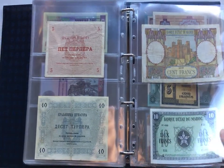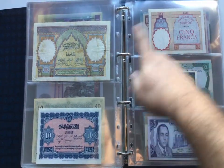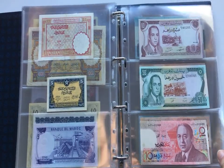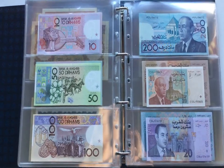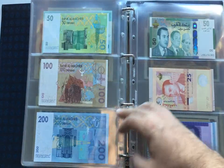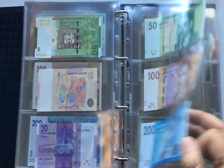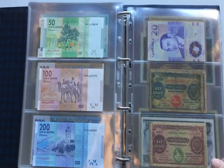Next, I have Morocco. Morocco also, unfortunately, I don't have anything older than these ones here, and also not in the best of shapes, but starting in the 70s it is pretty much complete. I think I'm missing 1 or 2 here and there, but basically the whole thing is complete. This is the actual series. This is a commemorative. These are circulating: 20, 50, 100 and 200 dirhams. And this is a new one that just came out last year, commemorative edition.